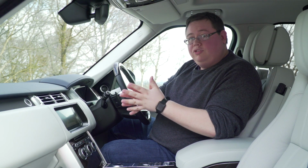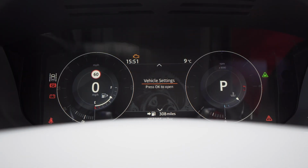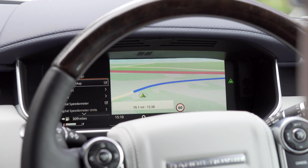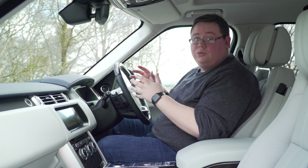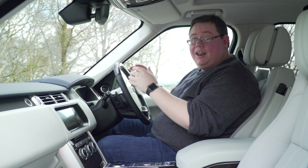But one of the other things the Range Rover can do now is put that information directly in front of your eyes, because although the Range Rover has had a digital dashboard for a long time now, with this latest model it gives you different theme options as well as the option of putting the map right in front of your eyes. If I select menu and go to display settings, I can select the option to have the map projected on a full screen basis. So this system is now not dissimilar to the one used in modern Audis, which is called virtual cockpit display, and that's a system we've rated very highly, and similarly it works very well in the Range Rover too.